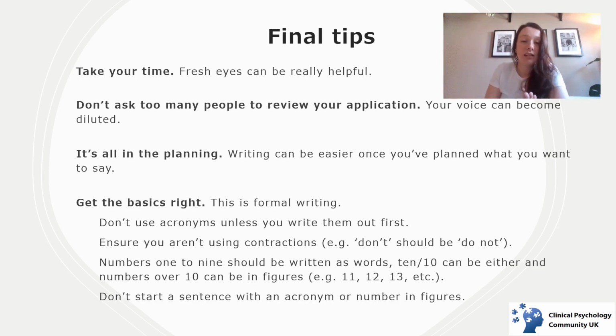And again, do not start a sentence with an acronym or a number in figures. If you're starting a sentence with 25 years ago, I lived in wherever, you need to write 25 in letters. And when starting a sentence with an acronym, instead of saying CBT competencies are things that I've developed, you need to start with my competencies in CBT. You can write it that way. But those little things, I cannot tell you how many times I have to make that recommendation on people's applications.